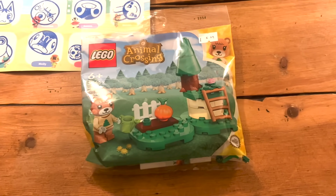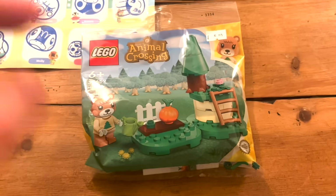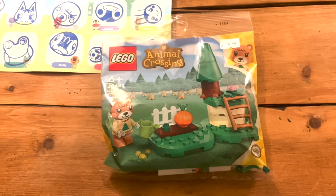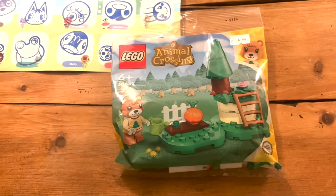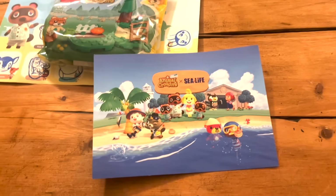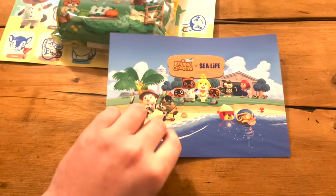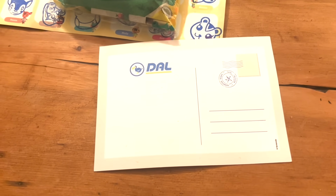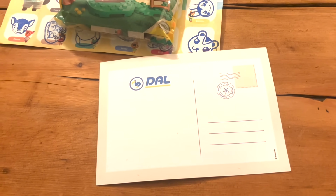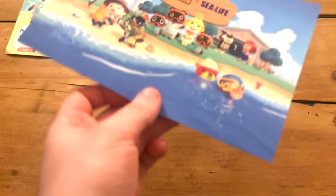I've seen it on eBay and such, but I'm glad I could finally get this because I've been missing this one. I know it was like a free gift if you pre-ordered the sets and stuff. I don't know. This was the free gift they gave for completing the stamp card, which was this little Dodo Airlines postcard, which I think is adorable. And that's just a cute idea. You know, I might send this out to someone, who knows, we'll have to see. But yeah, I really like that.